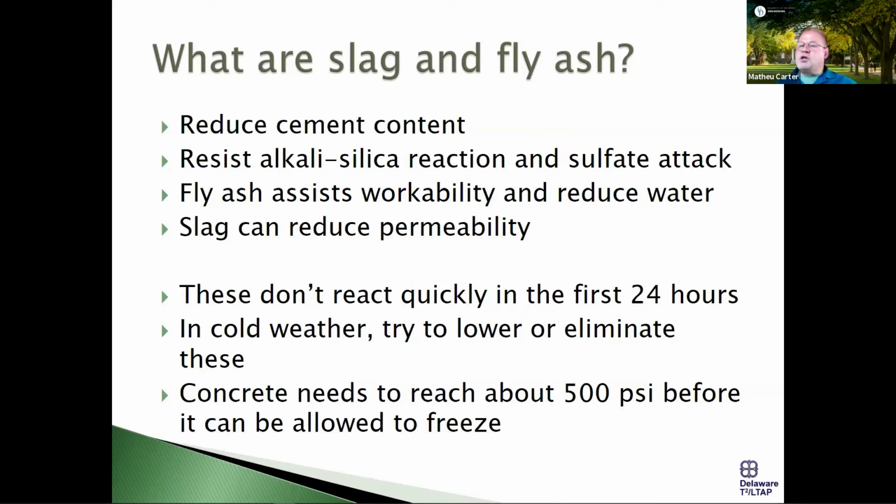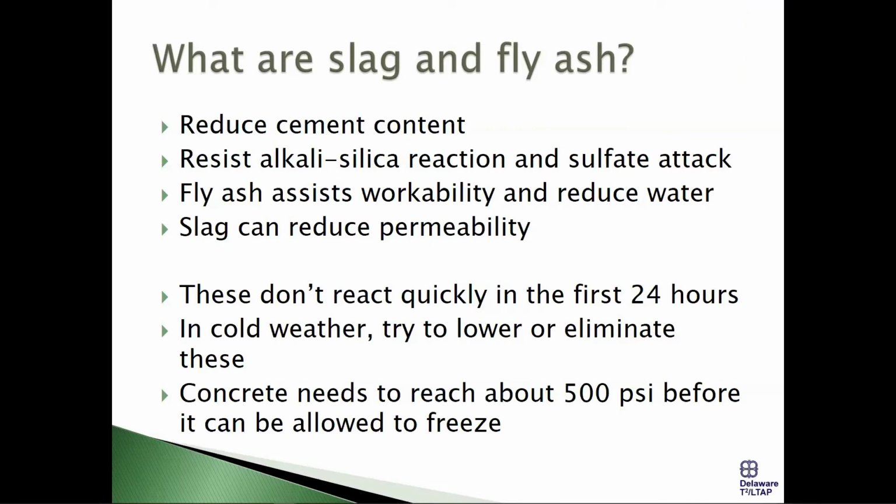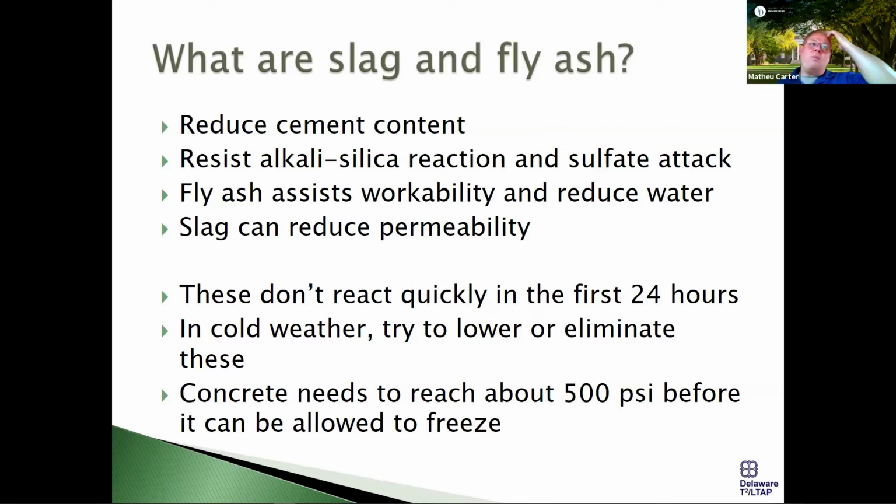Like any kind of additive, it's going to change the nature of the mix, right? So these oftentimes don't react as quickly as the cement itself does. And so we may have a longer period before we start to see, for example, the compressive strengths go up. That's not necessarily a problem, but we want to be mindful of that in, for example, very cold weather where we're pouring concrete and we know that we need to get concrete to at least about 500 PSI before it can freeze. And so if we've added a lot of these materials that has slowed that, we could end up in a problem. So we want to think about the temperature conditions, the environmental conditions in terms of our mix design, if we're going to add these kinds of materials.